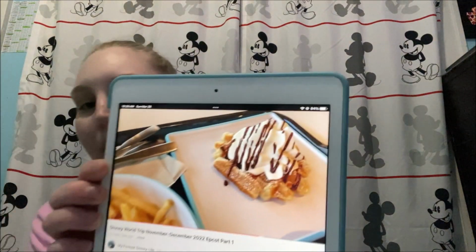And then the Liege waffle, as you can see right here, I got it without the strawberries, just the whipped cream and the chocolate. I think it was really good. It was really, really sweet, I remember, but I liked it. I don't remember much else about the food.